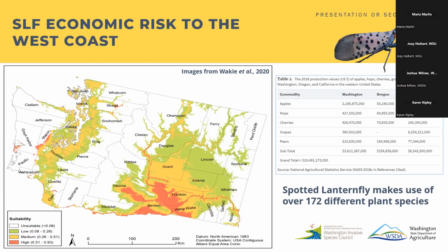These are prime real estate when you think about it for the lanternfly. Specifically, if you look at the Yakima, Benton, and Walla Walla region, all of that red highlighted region is actually prime real estate for the lanternfly. And guess what? That's where all of our major industry is located, especially when it comes down to agriculture. There's a lot of apples in Yakima County. In fact, it's the largest apple producing county in all of North America.